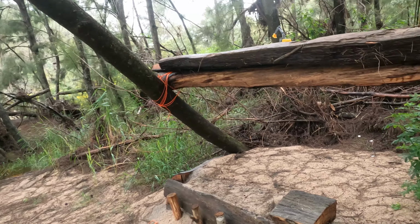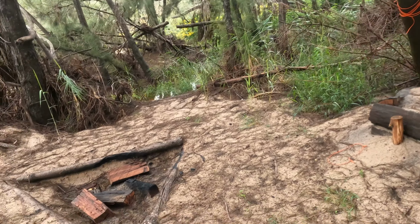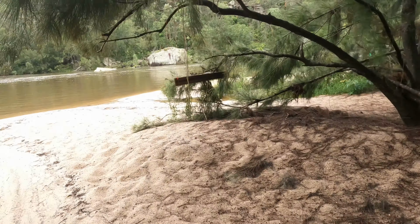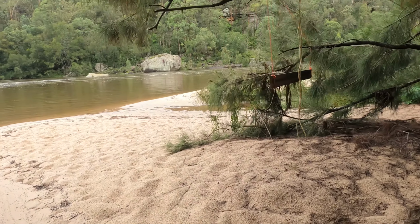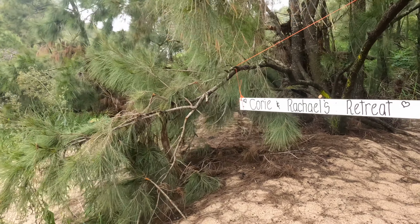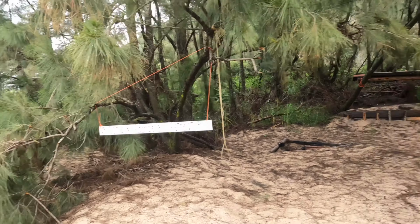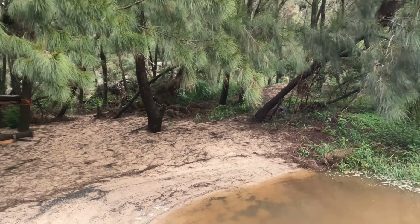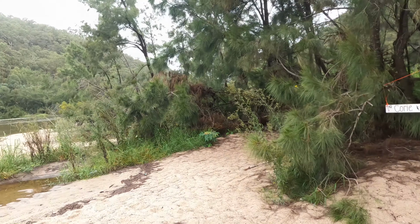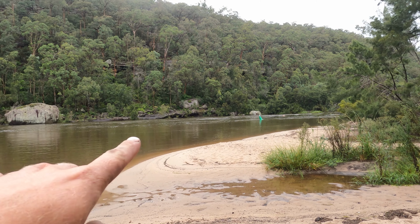Somebody's got himself a little setup. How good's that? Little fire pit. Hang on, there's a sign here. Corey and Rachel's retreat. How cool is that? Somebody's claimed it. That's awesome. The current right there.